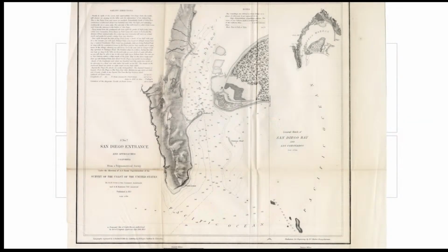Now, you can't read, whoops. The text is a little hard to read, but in essence, part of it that's interesting is it tells captains who are coming southbound not to mistake the entrance to False Bay, which is the former name of what we know today as Mission Bay. Don't mistake that entrance for San Diego Bay, and follow the depth charting on the map, which you can see the various soundings that they did.